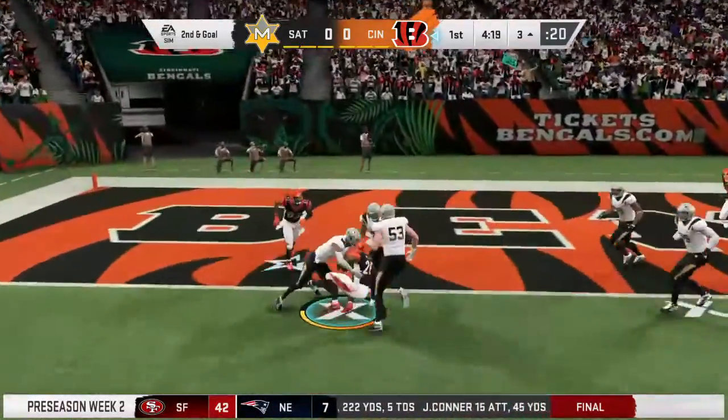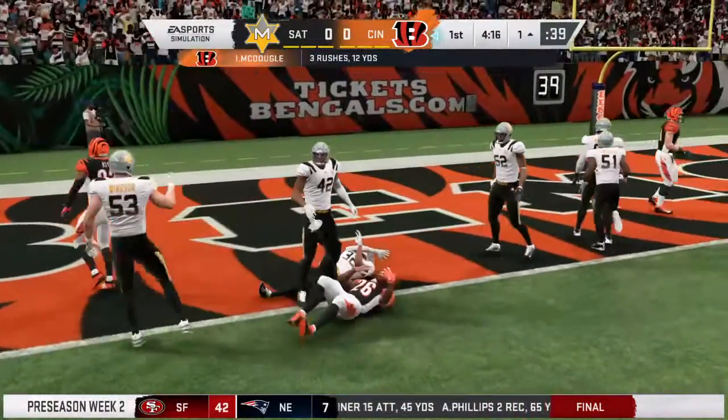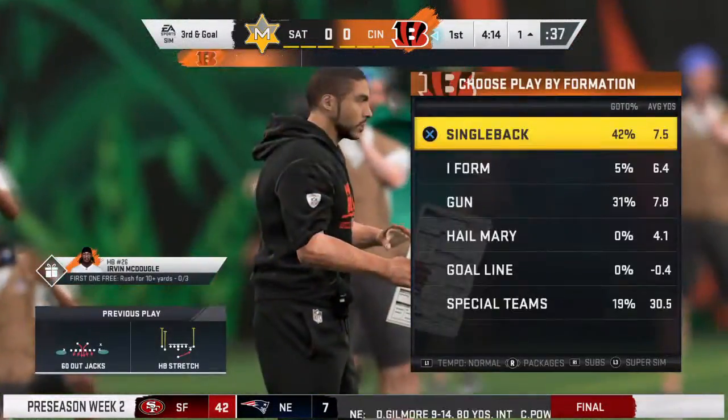They'll try to run this one in. And he pushes forward but comes up short of the goal line as he'll get a yard down to about the 1.